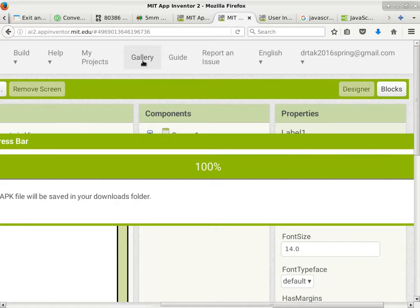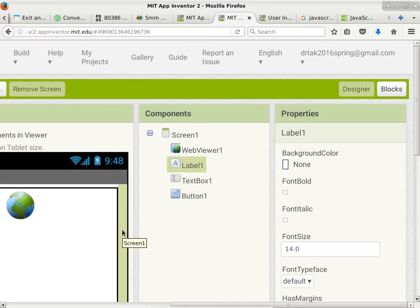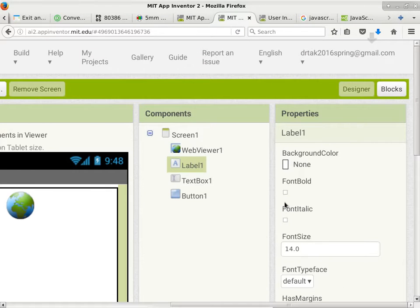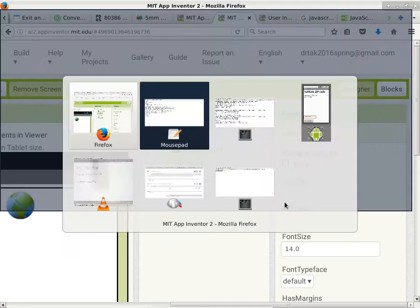Has anyone checked out the gallery inside App Inventor just to look at the projects that other people have done a little bit? Okay. It is slow. Must be a lot of other people online. Well, I have no idea. It won't help if I just refresh the screen. We'll just start the whole process all over again, so that's not going to help.